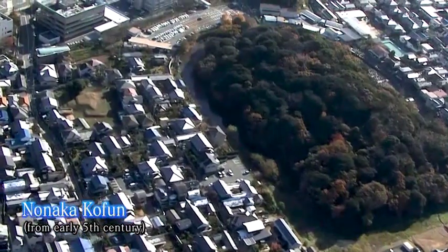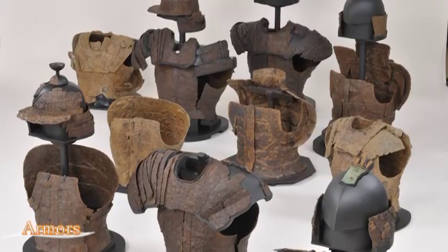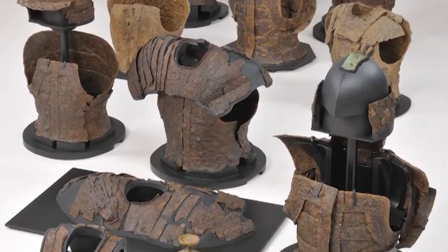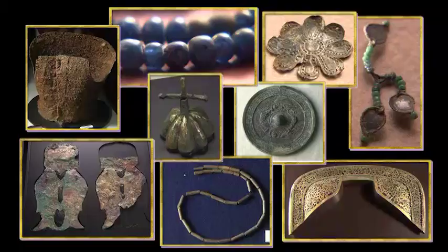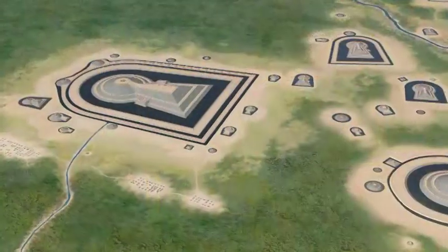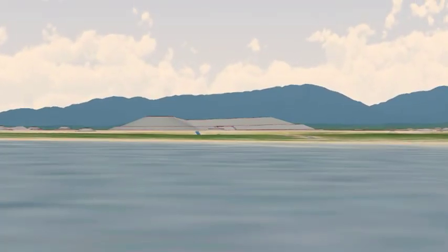Nonaka Kofun is located near Hakayama Kofun. When excavated, many iron-made arms, such as body armor, helmets, weapons, and other goods, were found in wooden boxes. A characteristic of burial artifacts from the Middle Kofun period is having many military armaments, such as swords and armor. These abundant burial artifacts also testify that the area was a gateway for East Asian maritime exchange, where people had opportunities to mingle with visitors from continental East Asia.